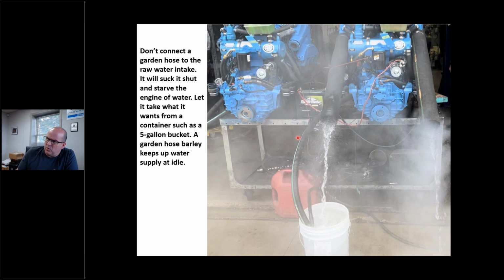I've got a hose connected to the water pump going right into my 5-gallon bucket. I let the engine take what it wants. That to me, that's the best. I see guys that put the garden hose in, start the engine up, and if you've got a cheapy garden hose, it's going to suck that hose shut, because that water pump suction is going to pull that hose shut. Now you're not going to get any water. Now you're smoking the impeller, yada, yada. Let it take the water out of the bucket.